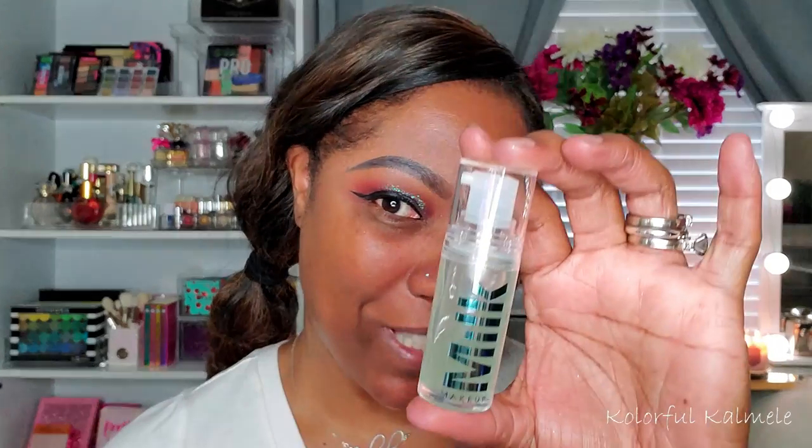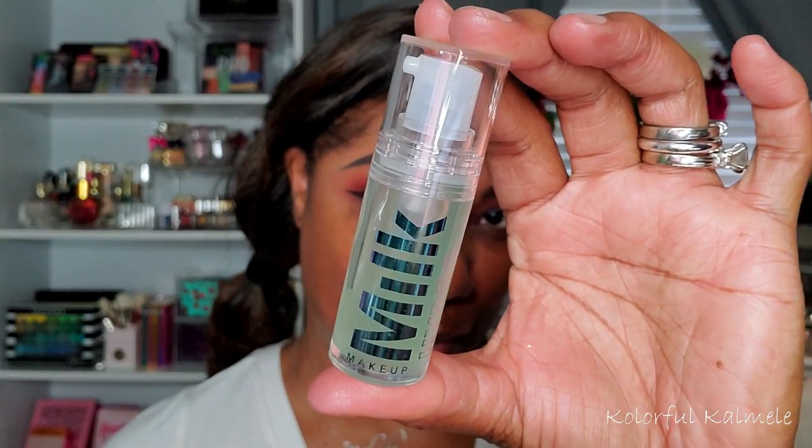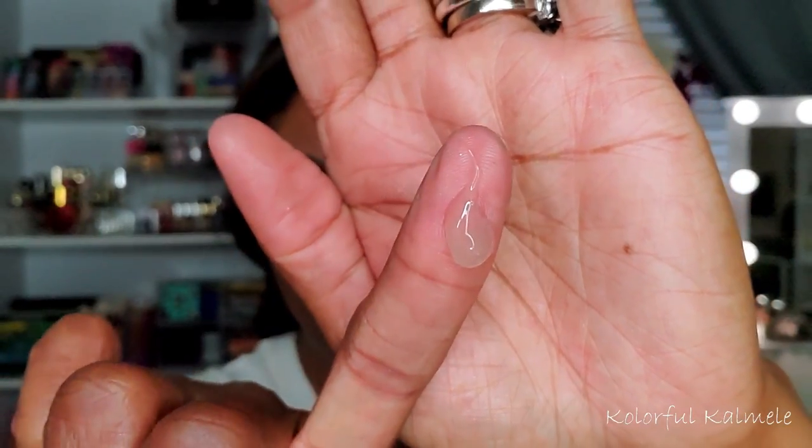Now I forgot, I do have one more product that I wanna try out, brand new to me. I picked up a sample of the Milk Makeup Hydro Grip Primer that everybody raves about. So I decided to go ahead and pick up a sample to see if I like it before I spend 30 bucks on the full size. So I'm gonna try this out today. This is what it looks like.